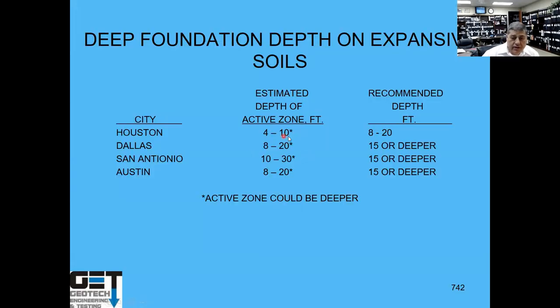In the Houston area, your active zone is 10 foot, so your pier's got to be about 20 foot. In Dallas, your active zone is 20 foot, so your pier's got to be at least 25, 30, 40 foot deep. If you go to Las Colinas, it's got to be pretty deep. In San Antonio, you've got an active zone 30 feet deep in some areas, so you're going to have to have piers 50 feet or so, 60 foot deep. Austin, active zone at 20 feet, your pier is going to be at least 30, 35 foot deep.